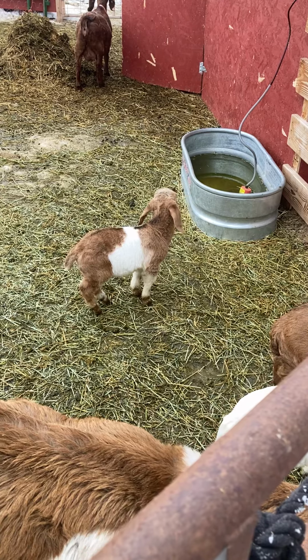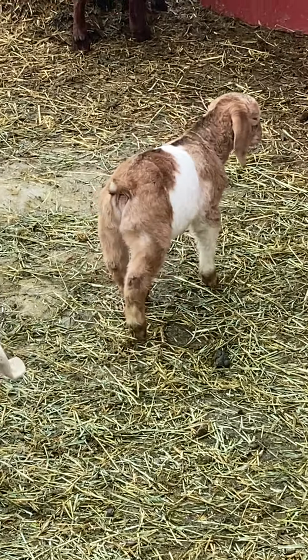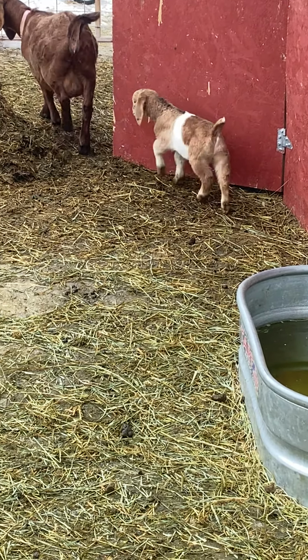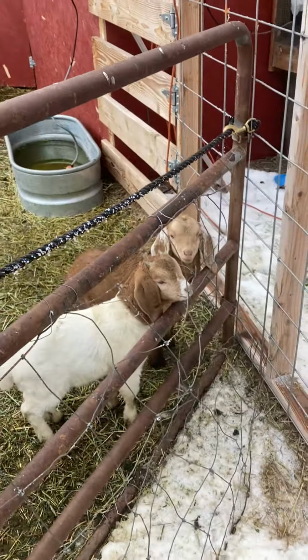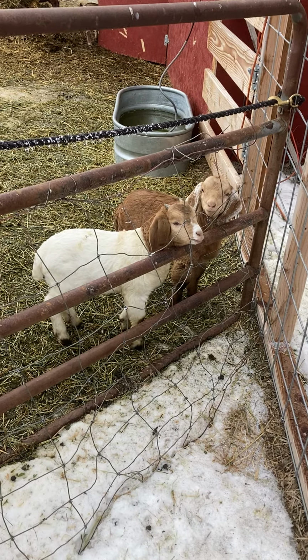Our little cutesies. That looks like another honey. We had one like that last year. It didn't have the black stripe down its neck or anything, but just like that with the white belly wrap there. Pretty darn cute. Oh, they're all special and they're all cute. Are you guys special? Yes, you are.